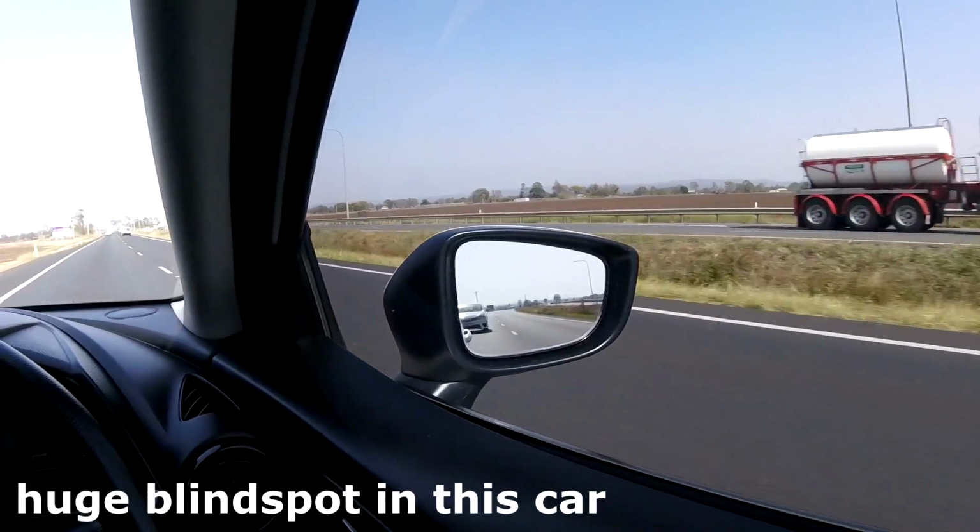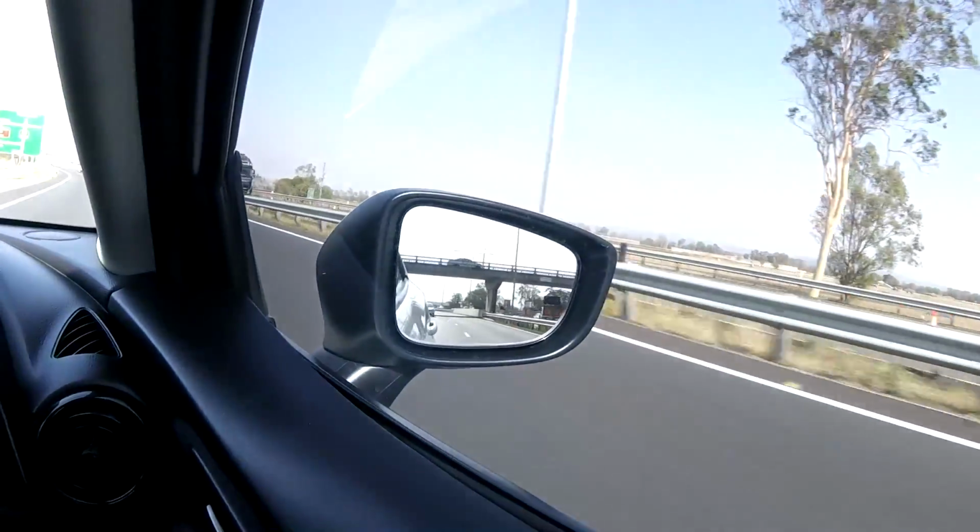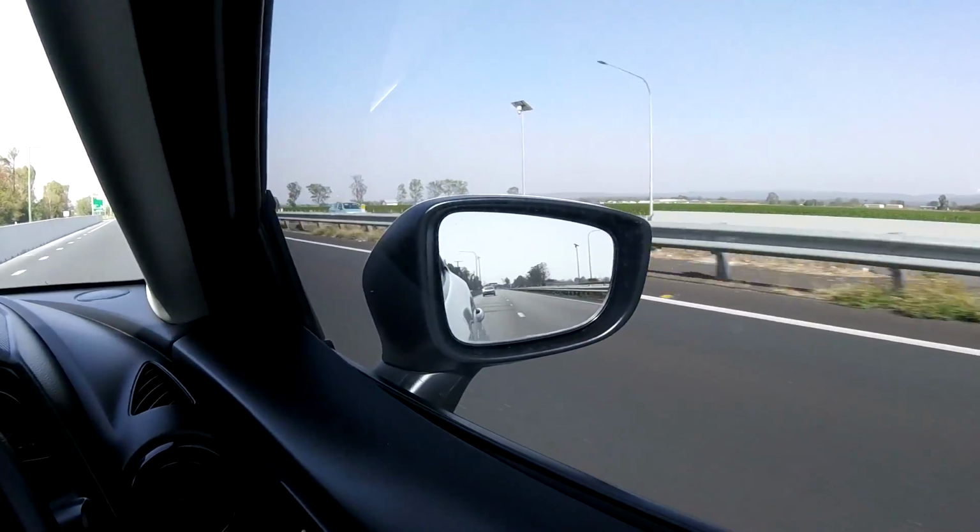Car is gone, and now I can see it. I had this yesterday on the highway as well. It eats a whole truck. The truck just disappears in the mirror and you can't see it anymore. Even if you turn your head a little bit to the right and look into the mirror, the truck is just gone. And then it appears here in your view angle. The blind spot is huge. There's no warning indicator, nothing here. Base model. These mirrors are terrible.